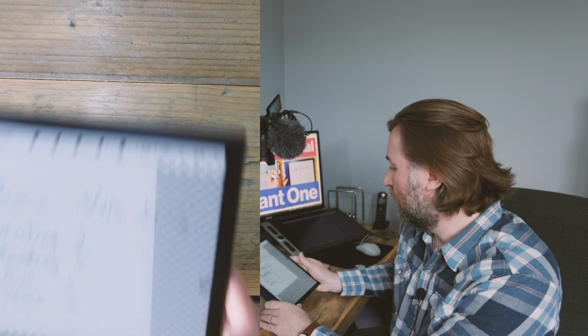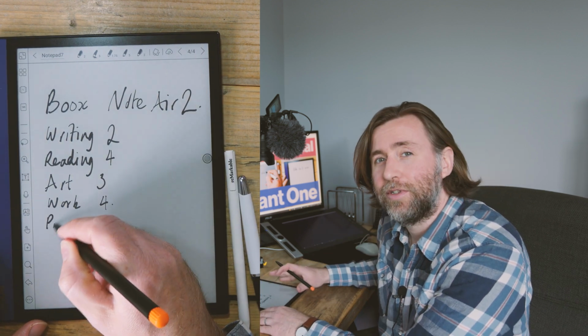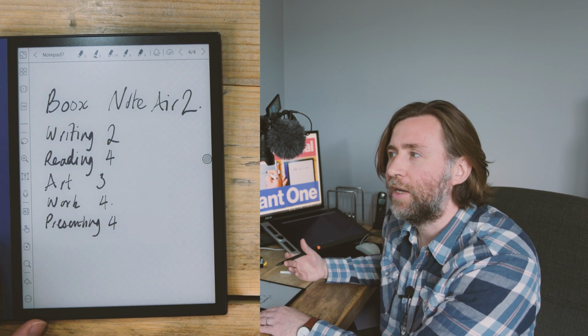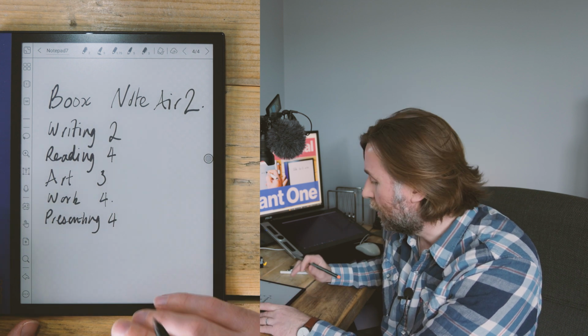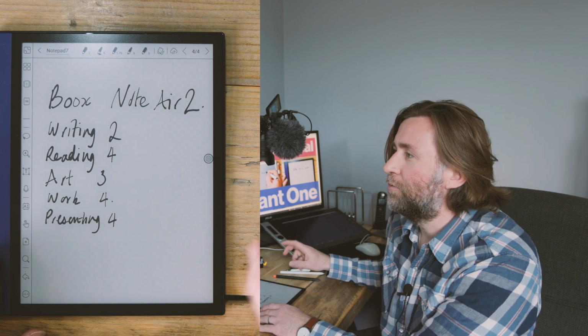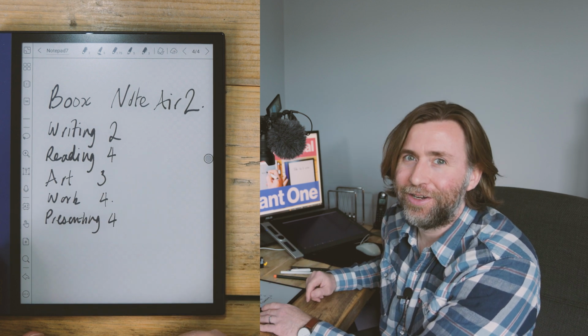The Boox is going to win of these four for presenting. It's the only one that can share directly to a screen, but even that is somewhat flawed. However, because it's Android, you'll probably find some app, some workaround that will allow you to present to any screen. I'd really love to see a USB-C to HDMI dongle so you could directly share the screen to any display. Really, if you want to present from a tablet, you want to look again at an iPad, I think.